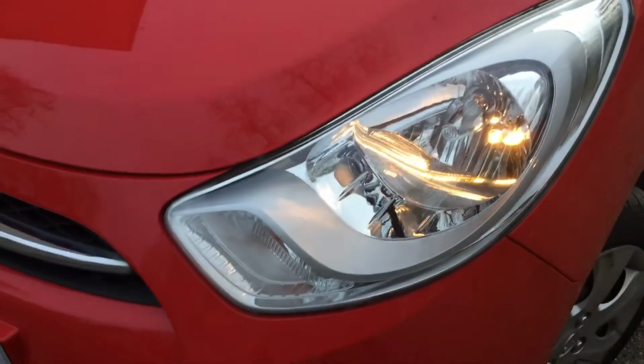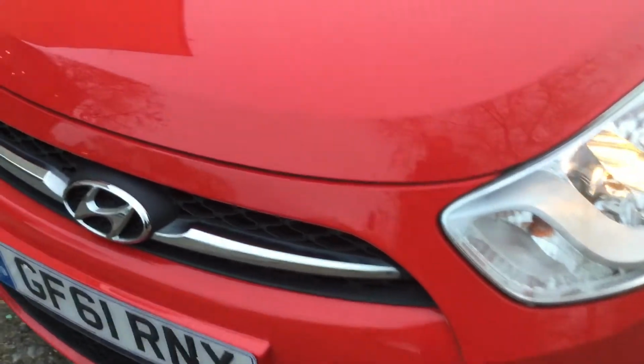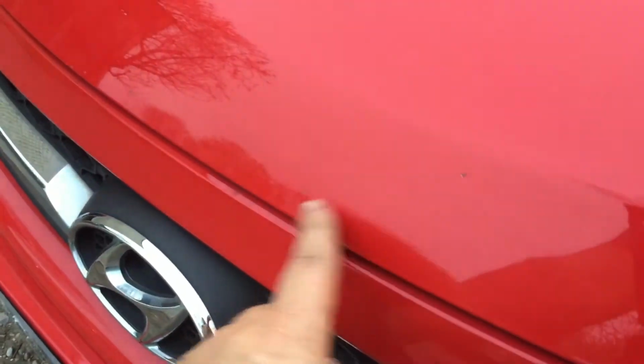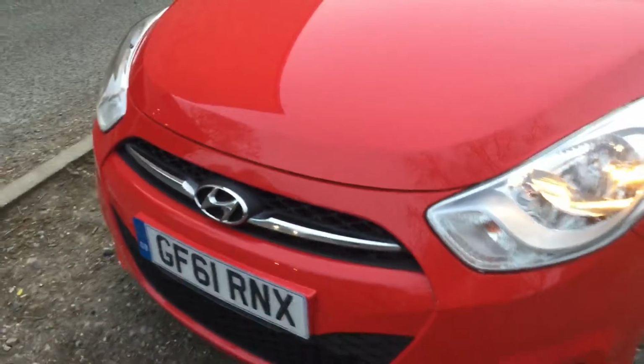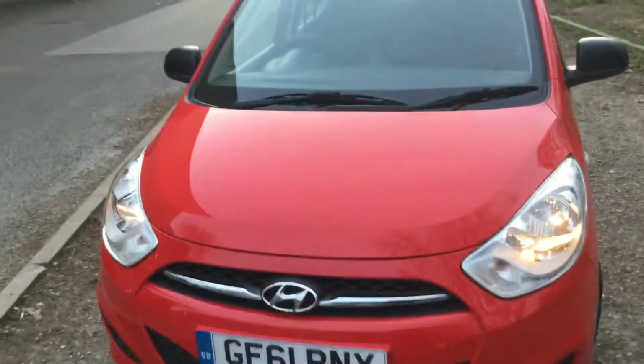All the headlamps are really nice and bright, there's no dulling of any of the headlamps. Really lovely, really nice this car. A couple of little stone chips on the bonnet, they're just about here. Again, they're just going to be touched up. We're not painting any bonnets or anything like that, they're just going to be touched up. But I like to point them out to any prospective buyers.